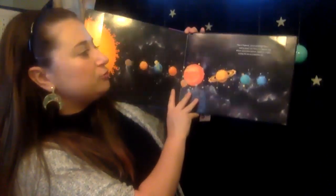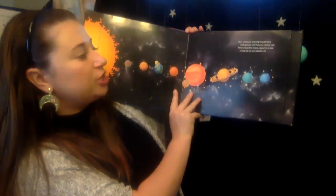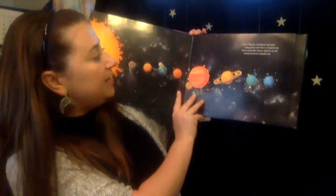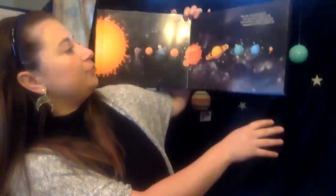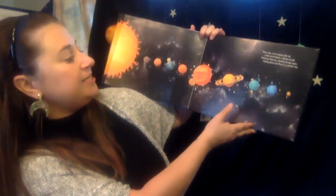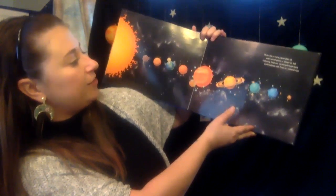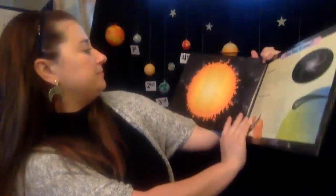Lastly, here is Neptune traveling through space, trading places with Pluto in a celestial race, which comes after Uranus tipped on its side, circling the sun on a lopsided ride. Pluto, alas, is not a planet after all, a dark dwarf planet, a distant ice ball. Following Neptune, traveling through space, trading places with Pluto in a celestial race. The end. So there are our 8 planets in the solar system.